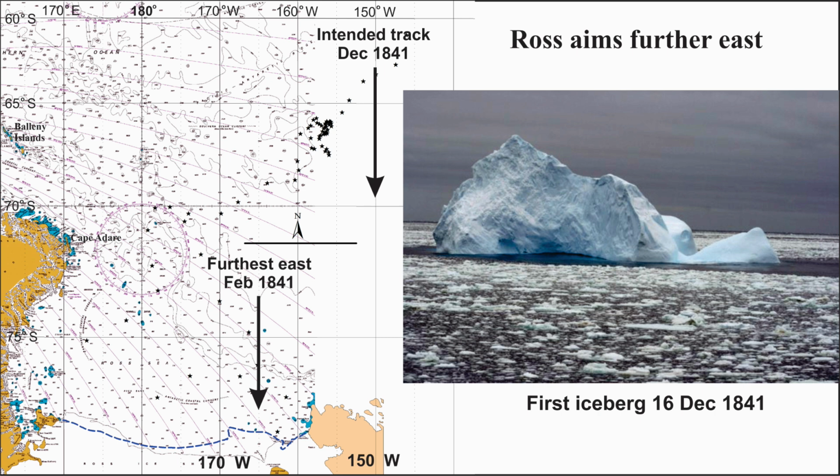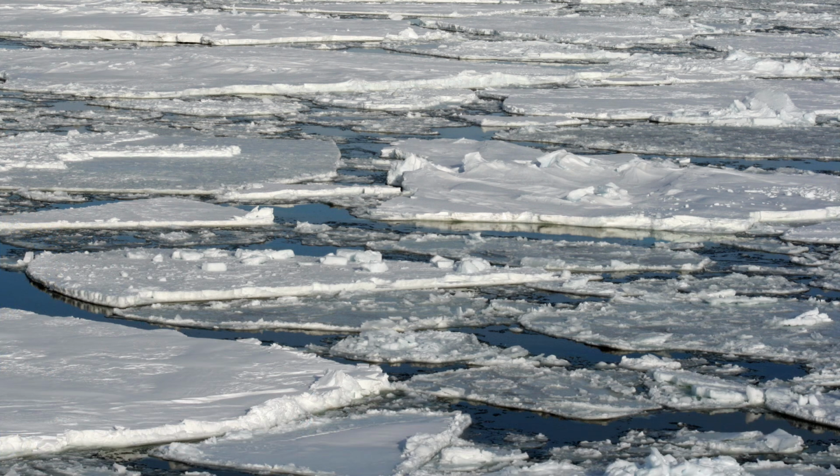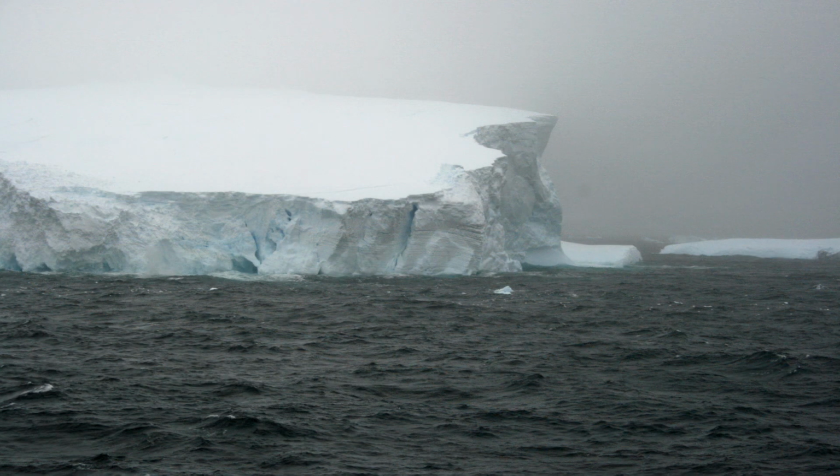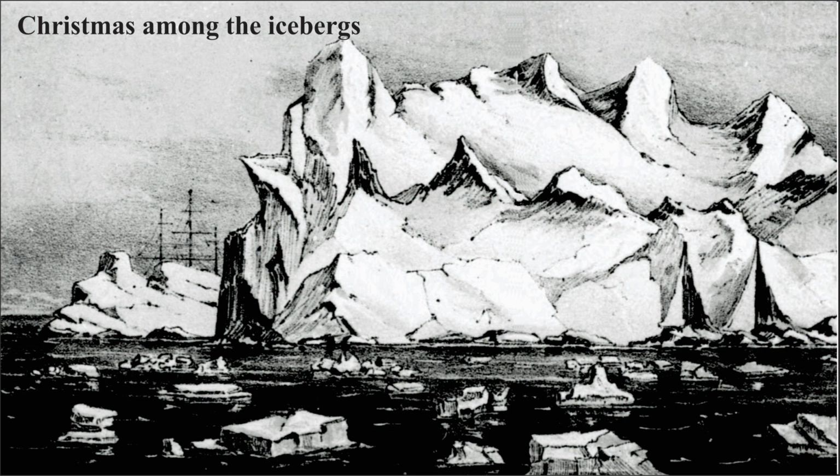Ross changed course to head south along the 150 west longitude, 500 kilometres further east of the longitude he had achieved at the beginning of the year. Pack ice was encountered the next day, along with 40 or more large tabular icebergs. Altering course to the southwest, they managed to make reasonable progress amongst many whales. By Christmas Eve, the pack had closed in and they were trapped.